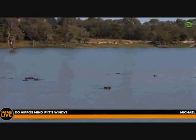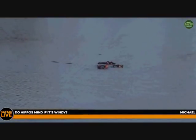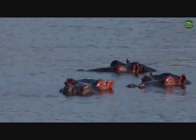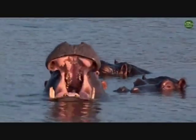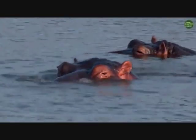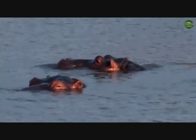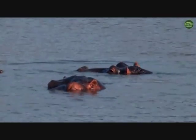And Michael, you are asking if I think that hippos mind if it's windy. I don't think so. I think because they're spending most of their day in the water, and if they wanted to, they could just hide away behind some of these little islands over here that will protect them from the wind. Oh, look at this. Open your mouth. Look at those big teeth. How cool was that? Thank you, hippopotamus. That was very kind of you. So no, I don't think that they mind.